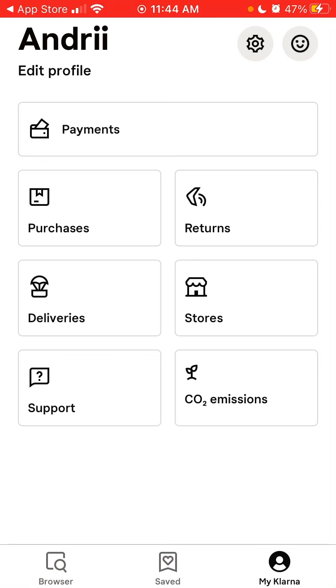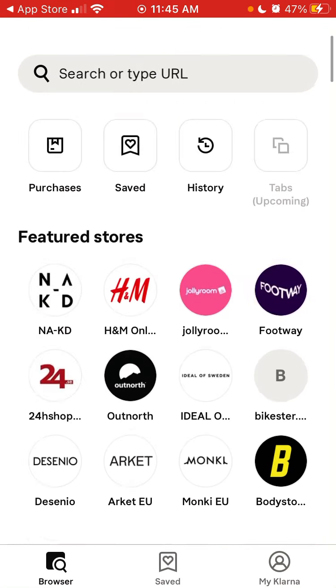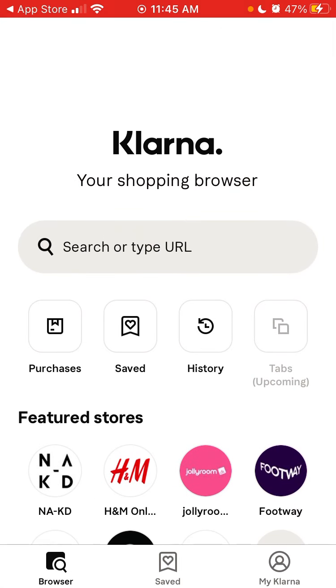So be careful. It's not that you can buy so much stuff for free, even though it seems you don't need to pay. Of course, after 4 weeks, you will need to pay for it. So yeah, there you have it.